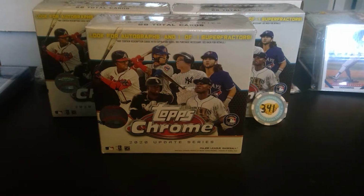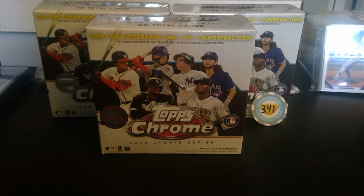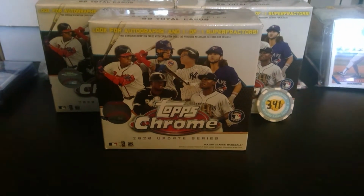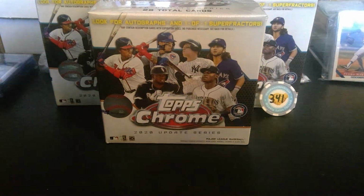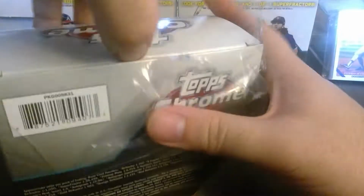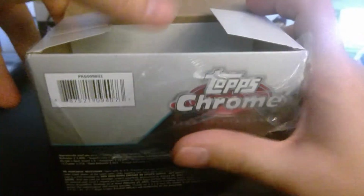Welcome back. This is the second half of my Target shipment. The other day you saw me opening up the 70th anniversary of Topps Series 1. The other half, which is today's opening, is Topps Chrome 2020 Update Series. We're looking for anything here. First Griffey, autograph, and anything numbered, obviously. That'd be a bonus. Happy with whatever you get.